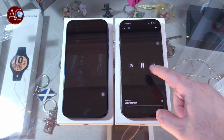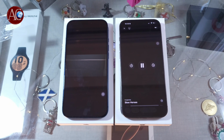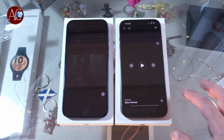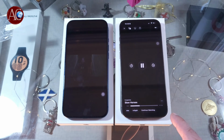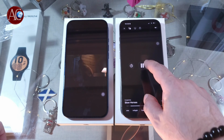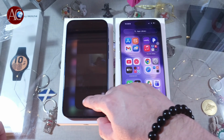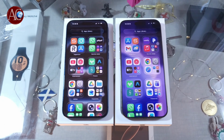So there's something different in this. It also takes much more time, you see here. Also, this one has a better Wi-Fi. This one is loading now. So iPhone 17 Pro Max is the clear winner in this case.